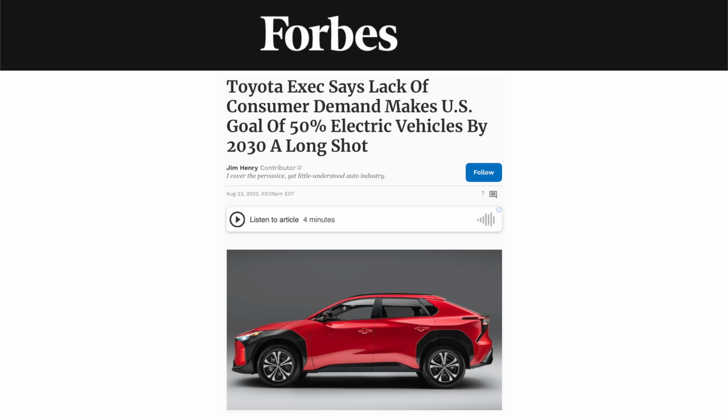All right, last item for today. Remember yesterday how we talked about Toyota issuing a statement of support for California banning internal combustion engine vehicle sales by 2035? Well, we've got some comments here from the Executive Vice President of Sales in North America for Toyota that I think explains why I was skeptical of their support of that.